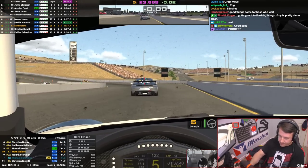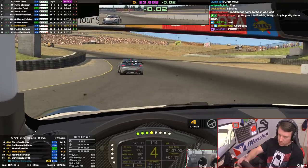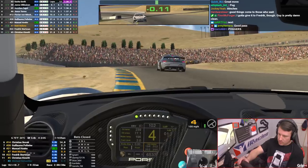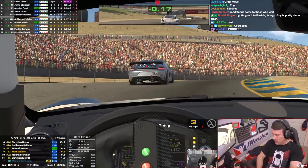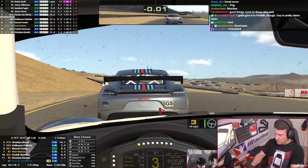The gap behind has now decreased to 0.5. P9, your lap times are dropping off. Come on, you can do better than this. 2 minutes to go, 2 minutes. This guy's in trouble!